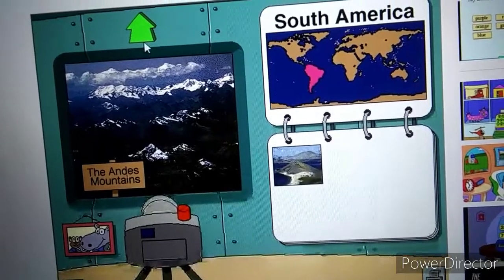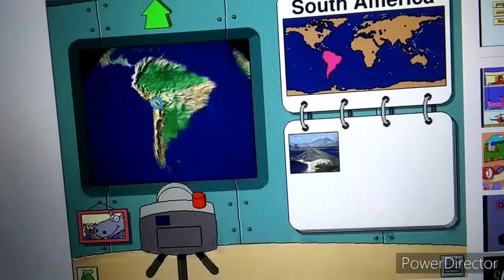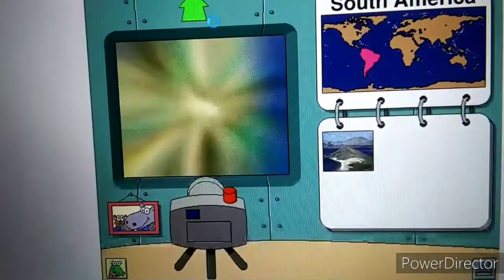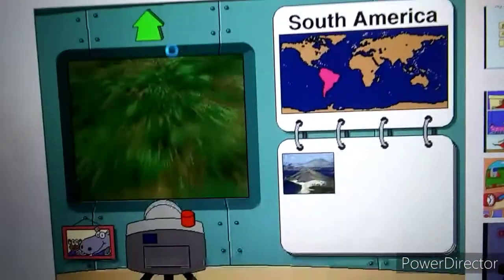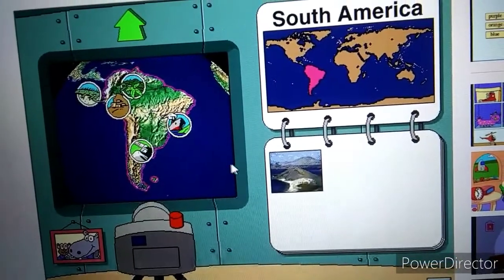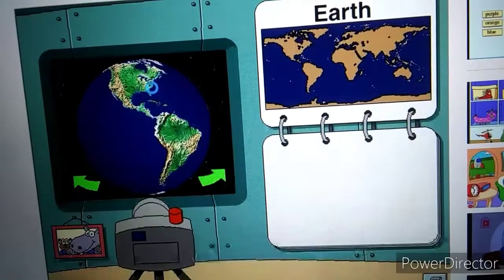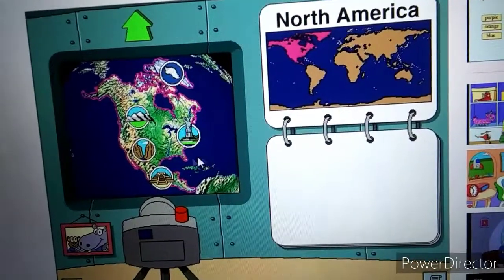Andes Mountains are... The Inca Indian. The Amazon. North America.